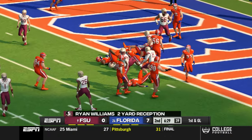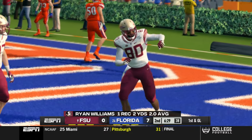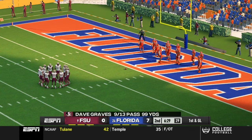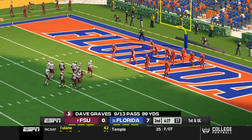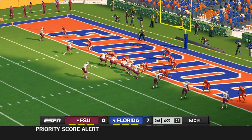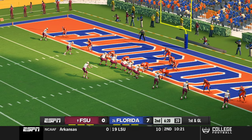Dives for extra yardage. That's good for a gain of 2 yards. That makes it first and goal. It's first down. They're inside the 5. They'll line up with 5 wide receivers.